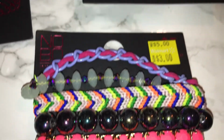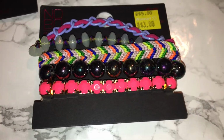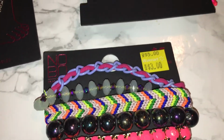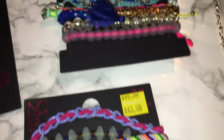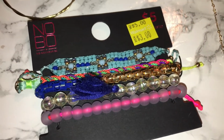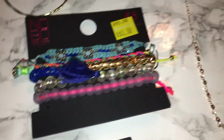Sometimes I'll wear all of them, or I'll just wear a couple of them depending on what I'm wearing. But I just love the style of that, just wearing a bunch of these beaded bracelets. I just think they're so pretty. And for that price, that is just so amazing, because in some stores these are so expensive. So when you can find a really great deal, you just can't beat it.